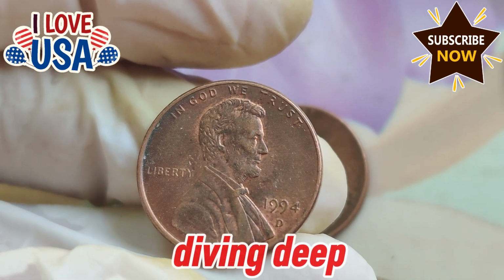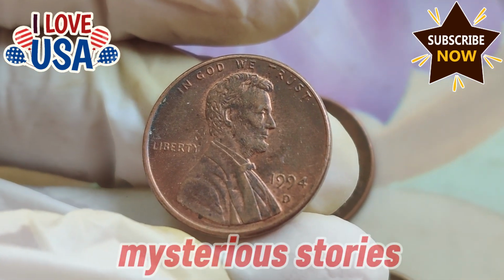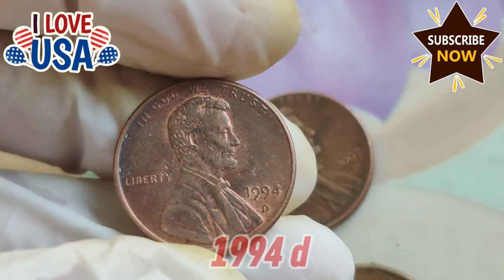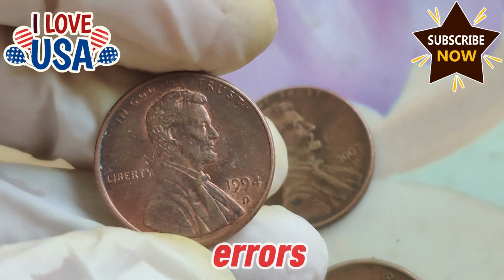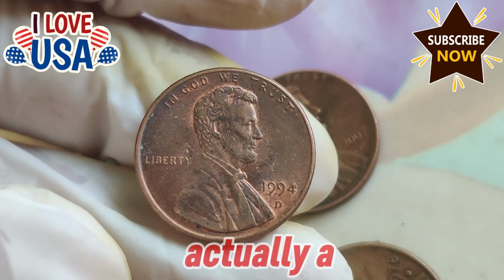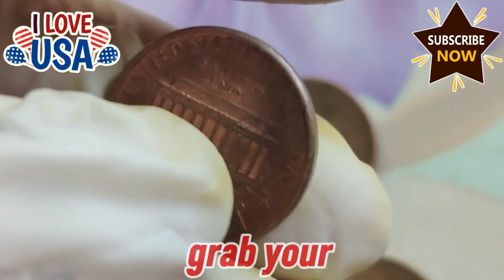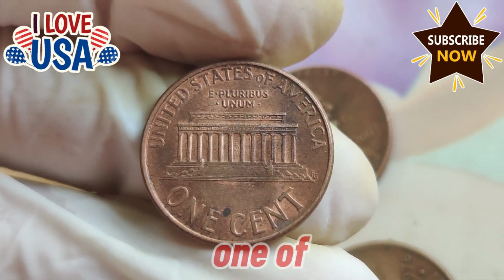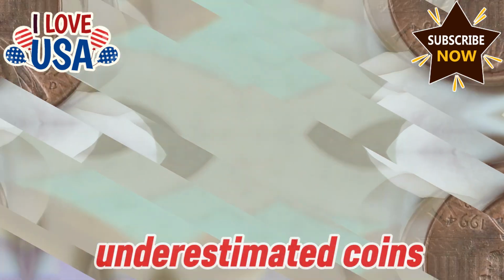Now, we're diving deep into one of the most surprising and mysterious stories in modern coin collecting. We'll cover the history of the 1994 Lincoln cent, the rare errors that make some of them insanely valuable, and how you can tell if your penny is actually a $1 million treasure. Grab your magnifying glass, and let's begin this wild ride into the world of one of America's most underestimated coins.